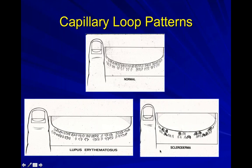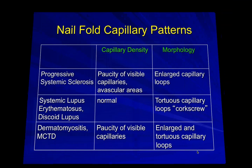With dermatomyositis and progressive systemic sclerosis, you get dilation of the capillary loops. They get much bigger, and then you get these ischemic phenomenon where these capillary loops end up dying and creating scarring. So you have a paucity. You don't see that natural pattern here. You have 4 or 5, then you have a big space, then you have a couple more and a big space. So you lose the number, and they become very dilated.